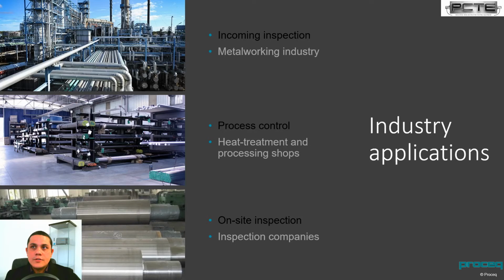So applications, just a couple of general applications. If you've got some material coming in, you may want to consider cross-checking the material as it comes into your warehouse. So an incoming inspection, anything in metalworking, if it's critical for you to ensure the durability of your product, then you will want to test the hardness of things as they come in. Process control is another one. Things like heat treatment and processing shops. So to check the effectiveness of your heat treatment, for example, that is something that these are quite widely used for. And also on-site inspections.